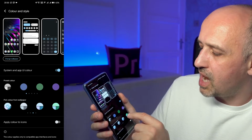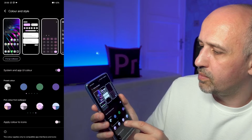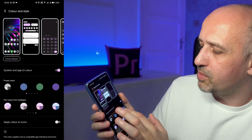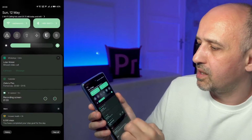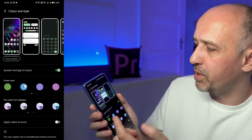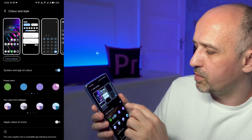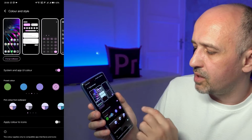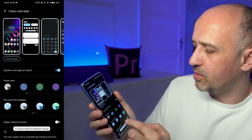This one again, dull. This one, no. So none of them is really that great. I mean, maybe this dark green. Kind of, no, they're really boring colors and nothing special. Maybe this blue. Okay, no, that's the same boring blue. So I'm not impressed with this. I'm not impressed, and those presets are not that great either.